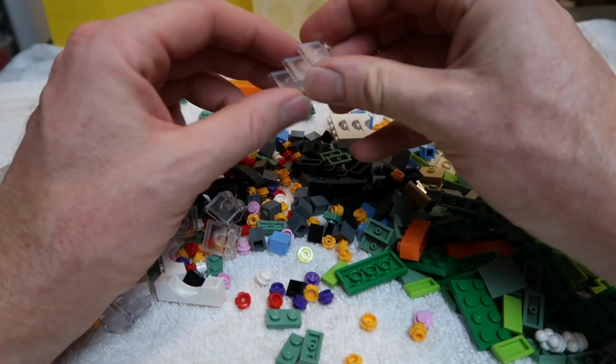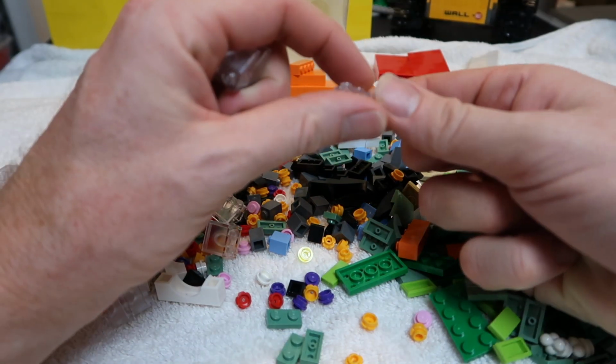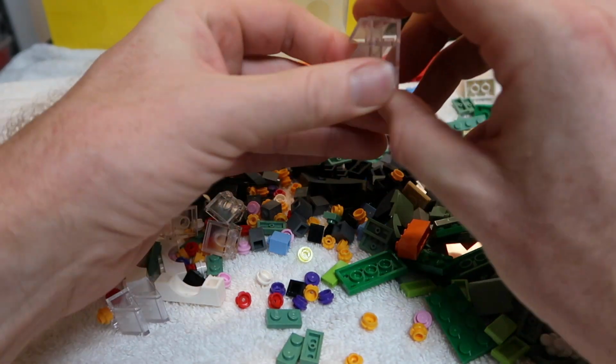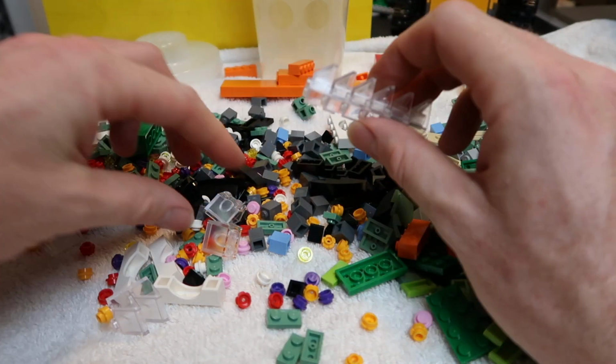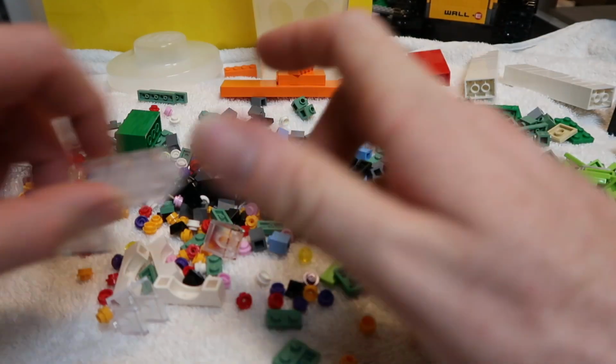Oh yeah, and these. I would have liked these to be 2x2 bricks, but they didn't have 2x2 bricks. They had these 2x2 slopes. But I think those are useful. So I've got a stack of those. I'll use those for something. I'm not sure what, but I'm sure there are lots and lots of uses for it.